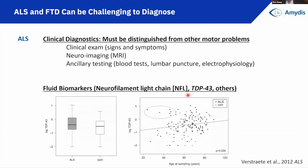Let's just focus on TDP-43, which is the one that's most often discussed for ALS. So here on the left, this is work looking at blood levels of TDP-43 in patients.